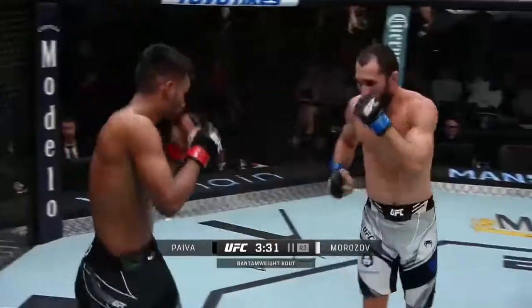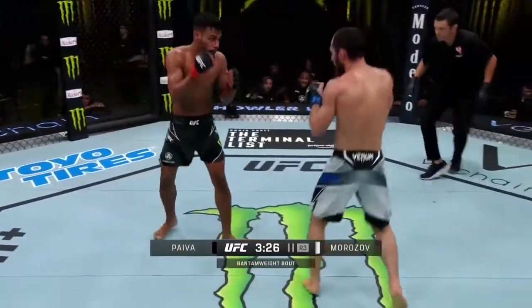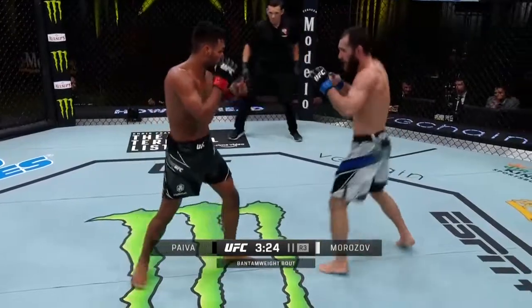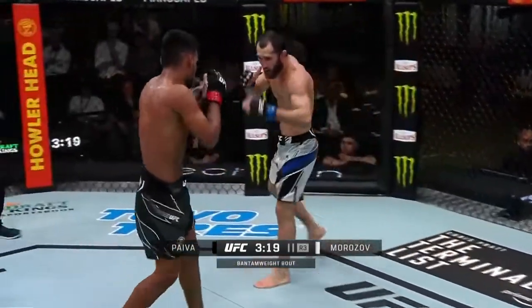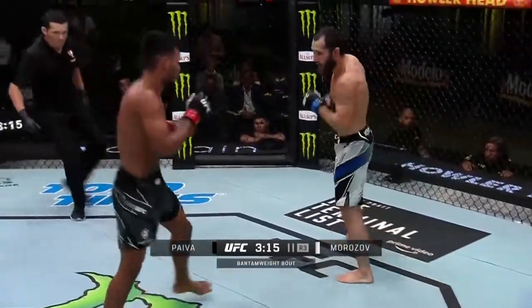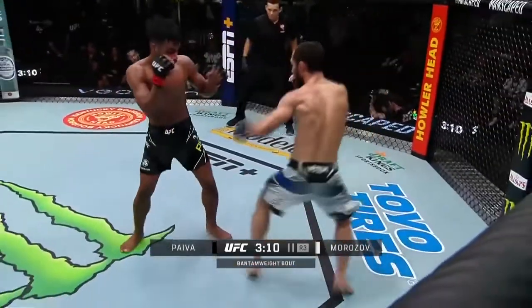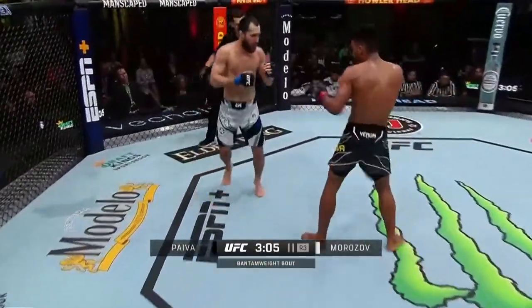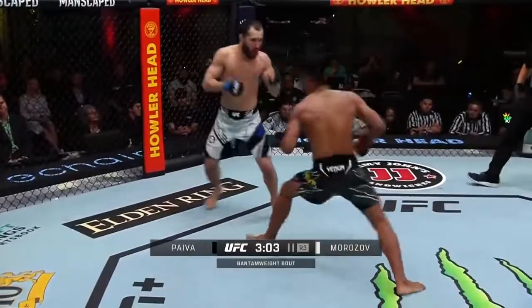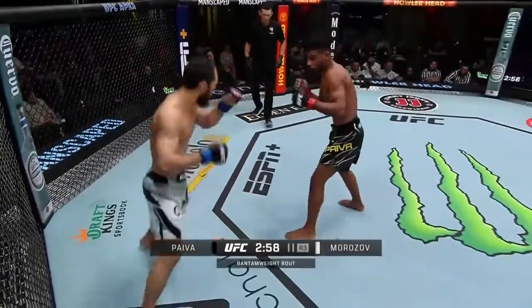Oh! Shot on the break from Morozov. Two big shots in the first 90 seconds. Now Paiva swings back. Pretty furious pace. Could come down to who's got extra in the tank here. So far for me, both guys seem pretty fresh, but Morozov seems to be pushing the pace just a bit. In the corner, Morozov is being told to pace himself through the final round. They said turn it on in the second half. And you see him skip around a little bit, getting a little bounce in. I like seeing that bounce in his step. That left hand is landing, though. Got to watch that big right hand from Paiva. That's what hurt him bad in the first.